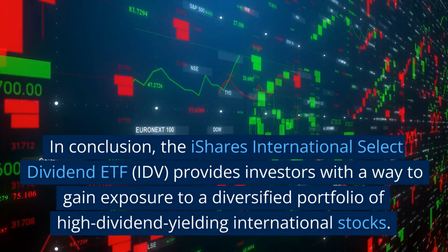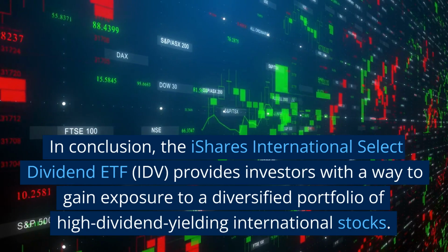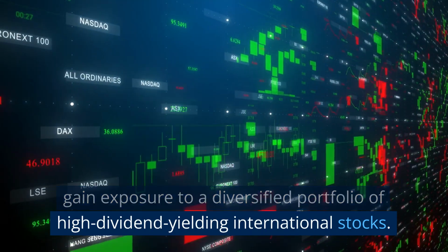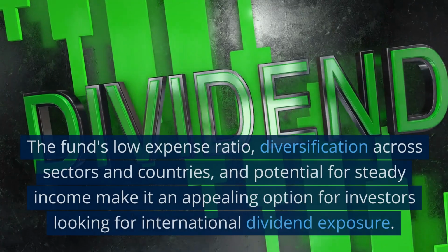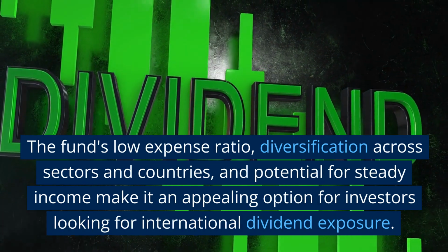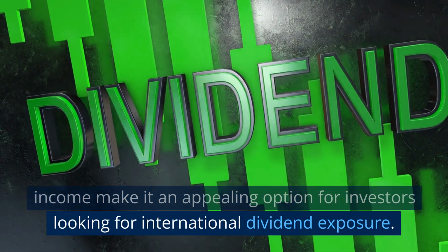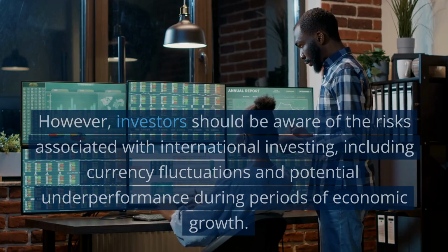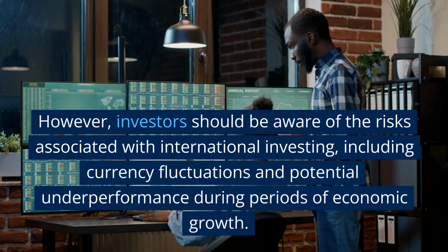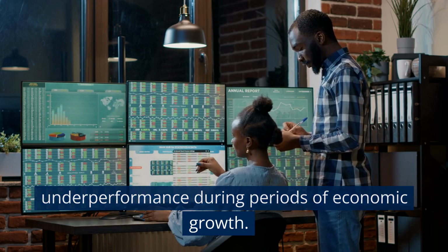In conclusion, the iShares International Select Dividend ETF (IDV) provides investors with a way to gain exposure to a diversified portfolio of high dividend-yielding international stocks. The fund's low expense ratio, diversification across sectors and countries, and potential for steady income make it an appealing option for investors looking for international dividend exposure. However, investors should be aware of the risks associated with international investing, including currency fluctuations and potential underperformance during periods of economic growth.